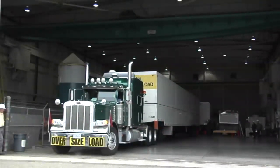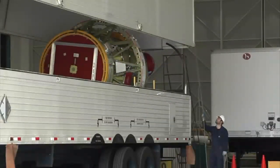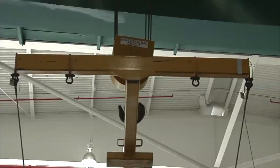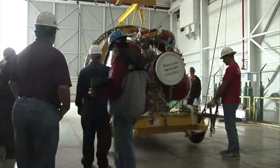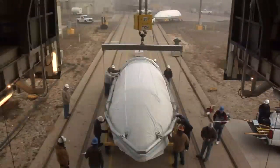So we're back at 836 again, and this looks to be the second stage of the Delta II launch vehicle. And they'll go ahead and take this out of the vehicle and again put it on one of those yellow transporters and prepare it for its move out to the launch pad. This is also manufactured in Decatur. And this looks like we're already on to the payload fairing.